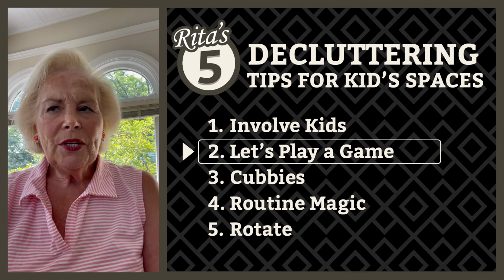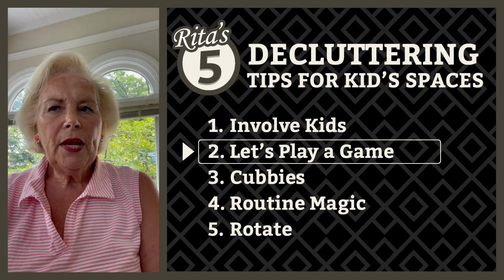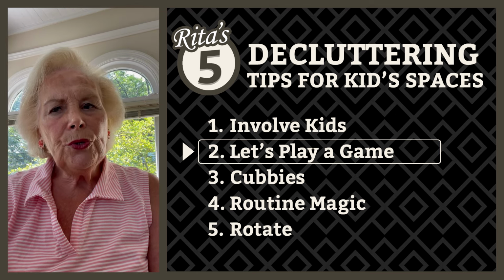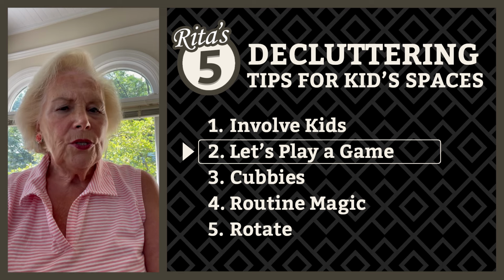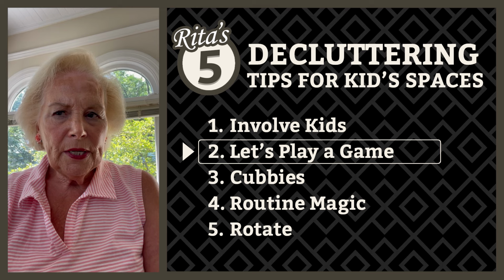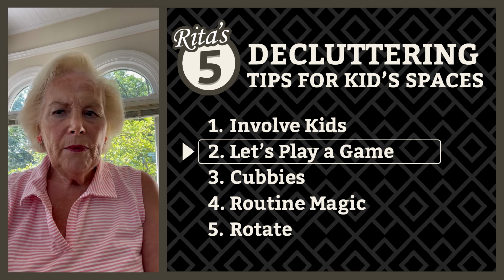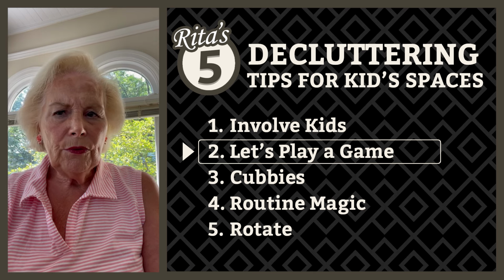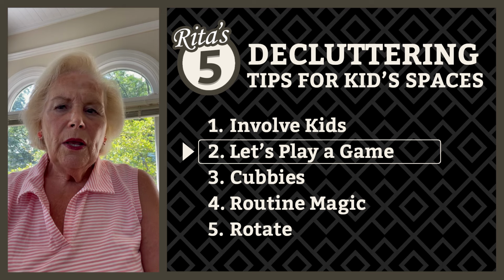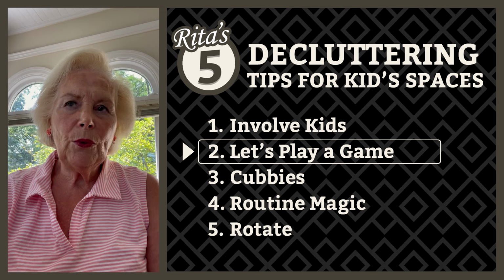Tip number 2, let's play a game. When you make decluttering fun, your kids are more likely to embrace the fun of decluttering and making their area more organized. So how do you gamify decluttering? Set the stage by playing their favorite music, set a timer for 5 minutes, challenge them to find as many toys as they can that they don't play with and that they might have outgrown, and then put those in a box and celebrate their accomplishment. Then set a timer for 10 minutes and see how far you can go with that.